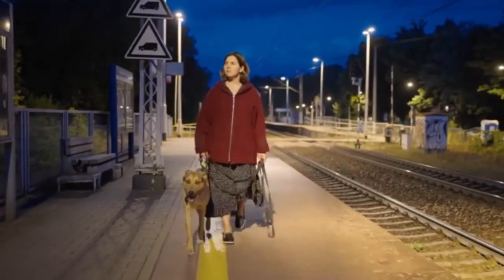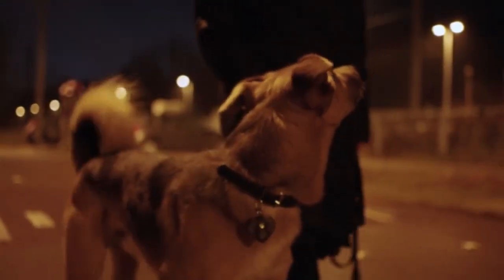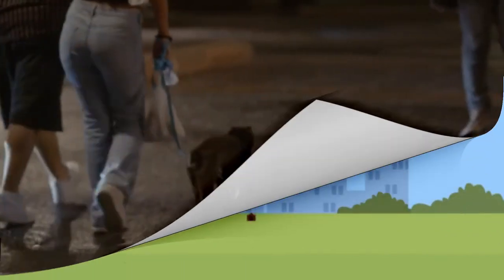It can also mean you need to be careful when walking in the dark. Your dog may be able to see you, but you can easily trip over him or her if they don't know to get out of the way.